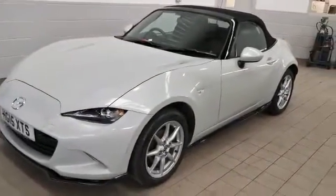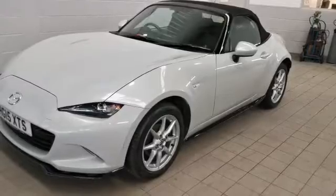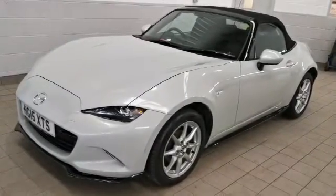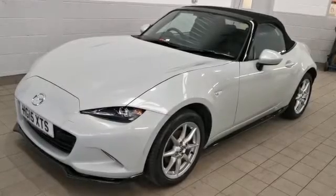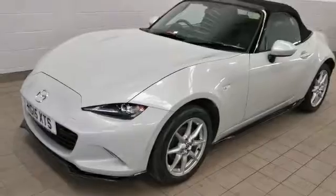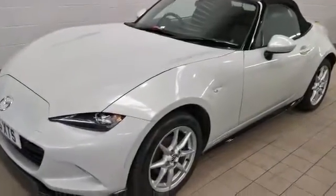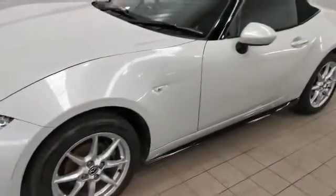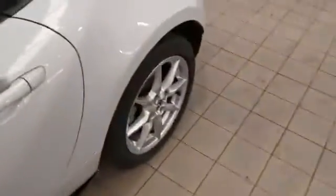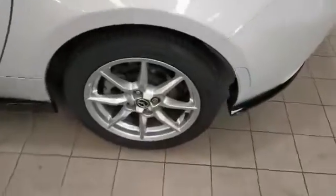We have here a beautiful Mazda MX-5 1.5 SE-L Nav, finished in ceramic silver metallic, done 31,547 miles thereabouts. We will clarify and confirm that in a second. Beautiful condition car this, very unusual colour, absence of stone chips on the bonnet, which is lovely to see. Fantastic condition alloys.